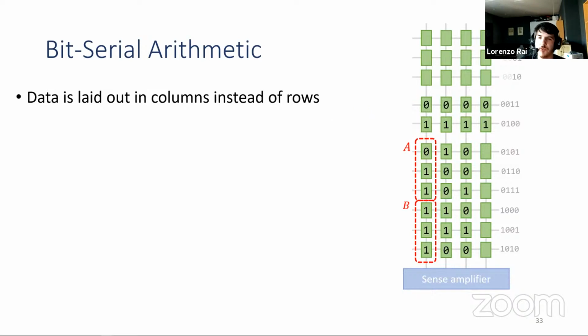Now, if we want to compute the result of the AND again, we first need to copy the first bit of the operand A, the constant 0 row, and the first bit of operand B to the computation rows. We can then compute the AND and store the result somewhere in memory. This now needs to be performed on each bit sequentially. And ultimately, we end up computing the AND for each bit.